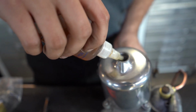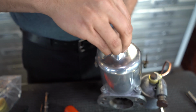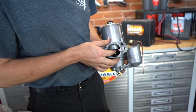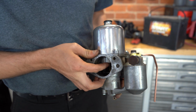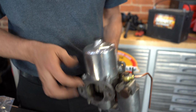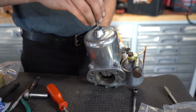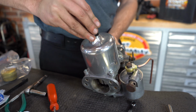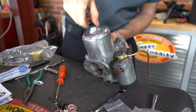So our master rebuild kit also comes with a little container of dashpot oil. There's a bunch of different things you can read online about what to use for dashpot oil. Most people will say 30-weight engine oil is usable, but that just allows some dampening for the piston so it doesn't shoot straight up and come falling back down. It allows smoother action for that piston to come up and down inside.